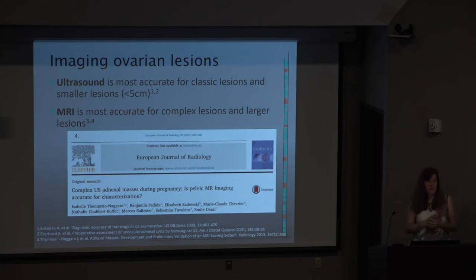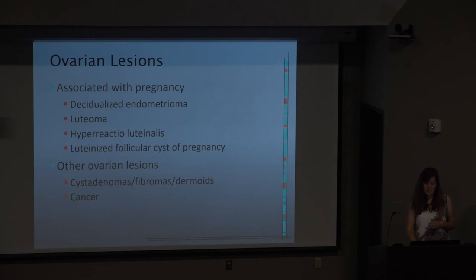Here again, MRI can be very helpful. You don't have to use contrast to characterize complex lesions. But I will say that I think a lot of these techniques are better done in a tertiary care center with people who know how to read these exams to get the best outcomes.